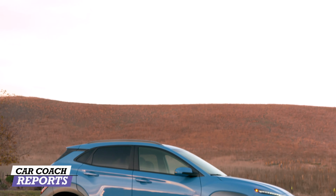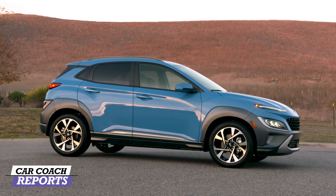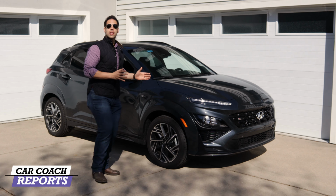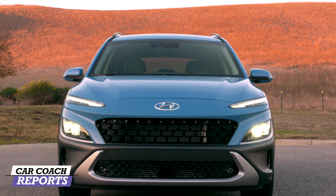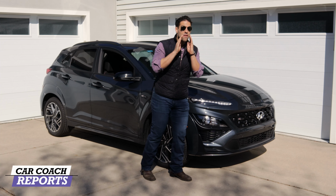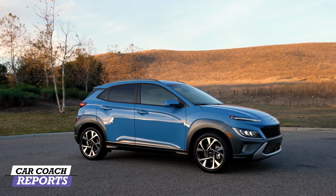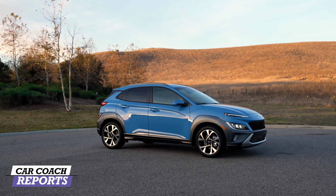Today, we're here with the 2022 Hyundai Kona N-Line. I love this vehicle for what it is. I have so many things I want to tell you about this vehicle today, but let's start with, frankly, how good it looks. It's got an absolutely fantastic metallic paint job, really sporty looking 18-inch rims. It's got, albeit they're fake vents, but little vents in the hood to make it look a little bit sportier. It's got the N-Line badges. Overall, it's really sleek, really compact. It looks really, really good.